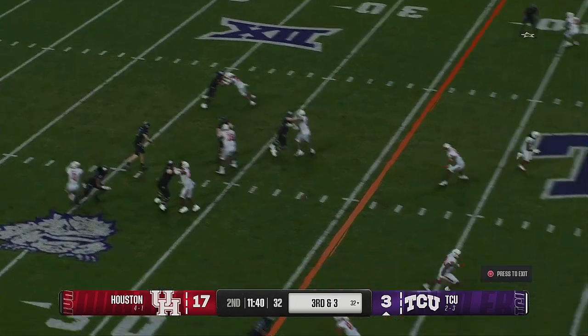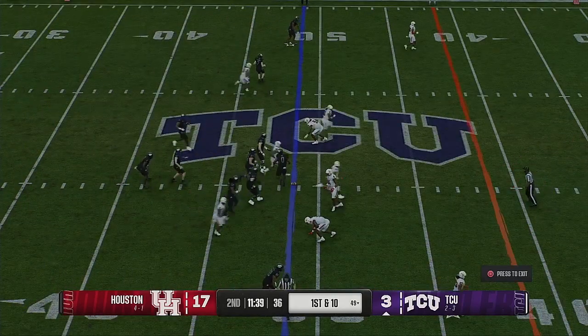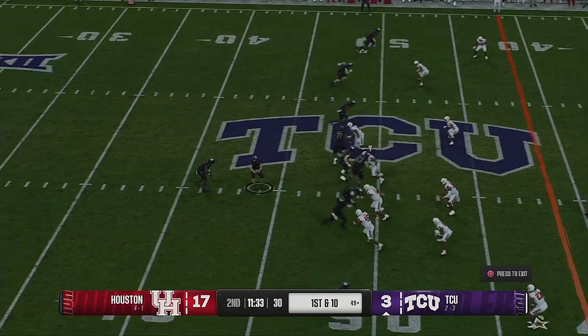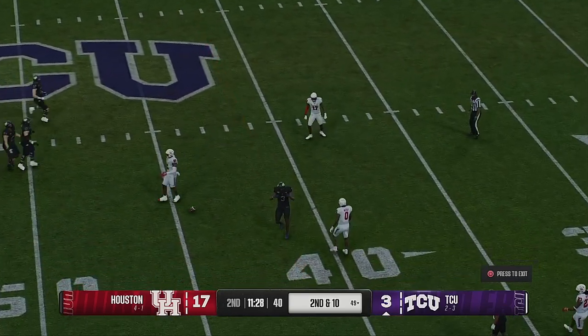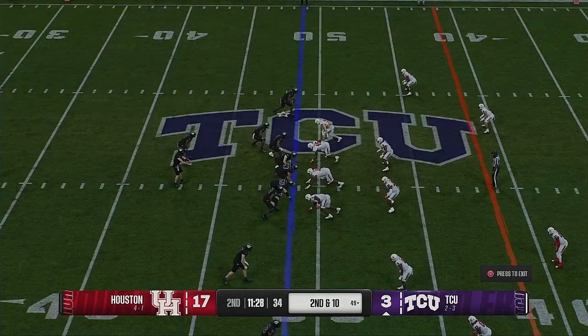Wants to throw on third down. Finds a man by himself. He will step out of bounds, but not before the big pickup and a first down for this offense. Well, look, that wasn't a touchdown, but that was a massive play for this offense. They needed some momentum. They needed to find a rhythm, and what better way than converting on third down? Awesome job by the quarterback getting through his progression. After the misfire, now on second down.